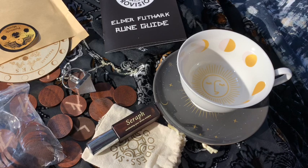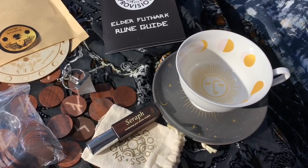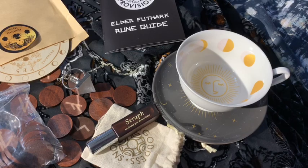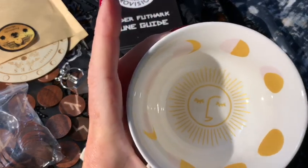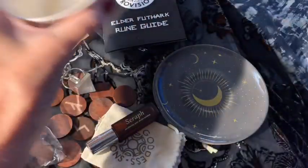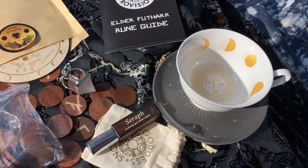This is such a fabulous box. And I was asking myself, girl, how many divination tools and goodies do you need? I already have several sets of runes and all these pendulums and other things, but I'm really tempted by this because everything is so substantial and gorgeous, especially the divining teacup. Look at this with the gorgeous moon phases on it. So we're going to start with that, and that's normally a $33 value just by itself.